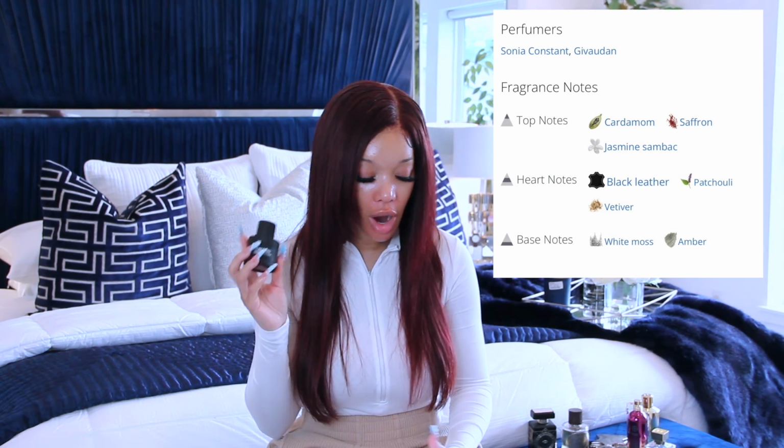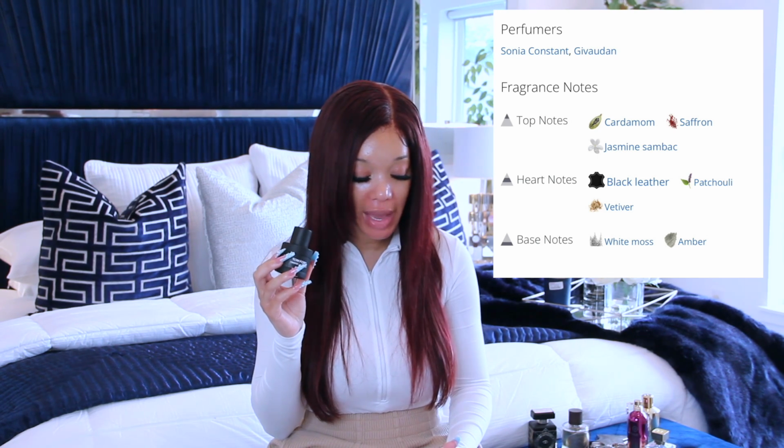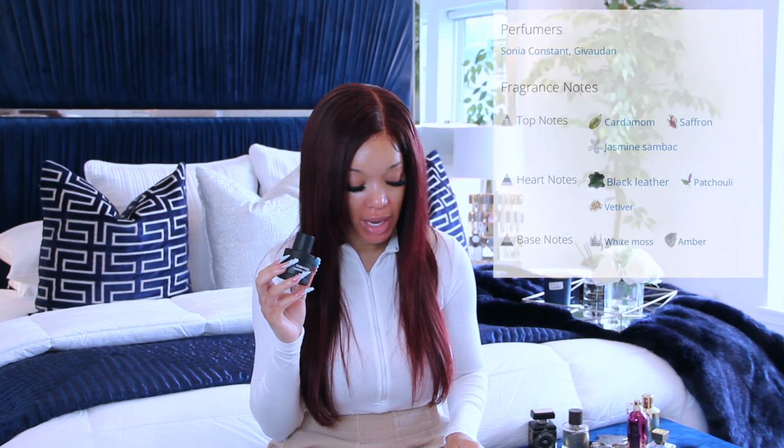Now let's talk about the notes in this one. All right, so the top notes in Tom Ford Ombre Leather are cardamom, saffron, and jasmine sambac. I am going to mispronounce some words, you guys. Sometimes these are my first time seeing these words, so if I mispronounce it, just ease on through. The heart notes are black leather, patchouli, and vetiver. And the base notes are white moss and amber.